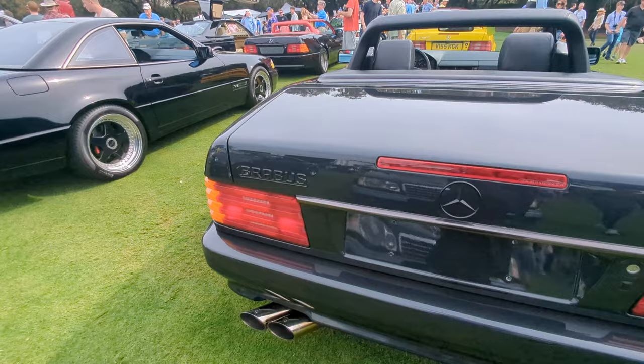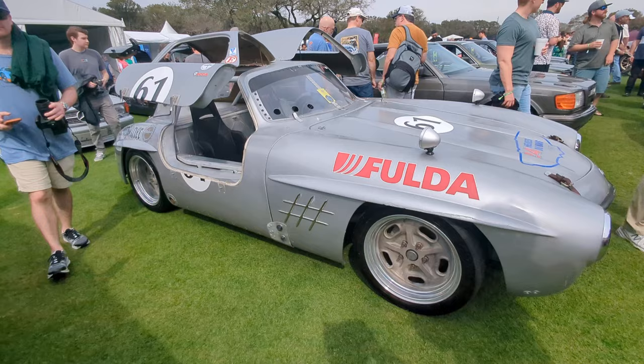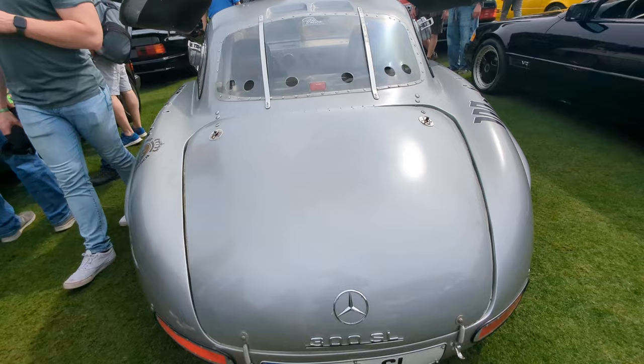Just outrageously cool. Look at all these Mercedes we're going to be getting to. V12 here, smog OK. Sort of a resto mod Mercedes 300 SL Gullwing. What an absolute beast here. Total beast. And, wow, that is awesome. What do you think? Let me know in the comments. I think it's as cool as it could be.